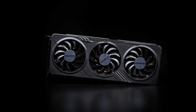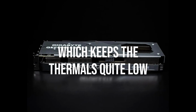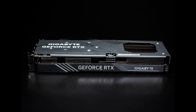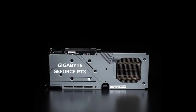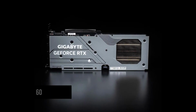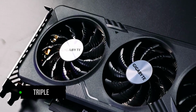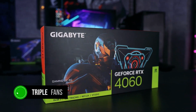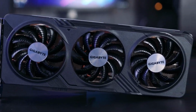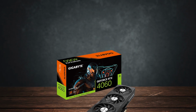Speaking of the cooler, Gigabyte continues to use its Windforce cooler, which keeps the thermals quite low. Under heavy workloads for longer intervals, the hotspot reaches a maximum of 73 degrees Celsius, while the temperatures remain at a fairly cool range of 60 degrees Celsius. All of this is thanks to the triple fans, the outer fans of which rotate clockwise and the middle fan rotates counterclockwise, resulting in a vortex-like airflow that dissipates more heat from the heatsink.